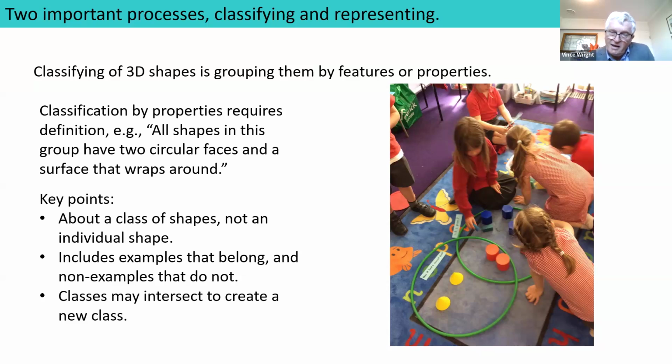And so these little folks here, you can debate some of this if you want to, but does it have a curved surface, it says on the left-hand hoop? And is it a prism? And it's really interesting to see that these students, they look like they're not very old. They look like they're about 8 years old, and they have decided that a cylinder belongs in the intersection of those two classes, right? So the class of shapes that have curved surfaces intersects with the class of shapes that are prisms. So we need to do lots of stuff around classification, not just for geometry. It's very, very important for our statistical work as well.